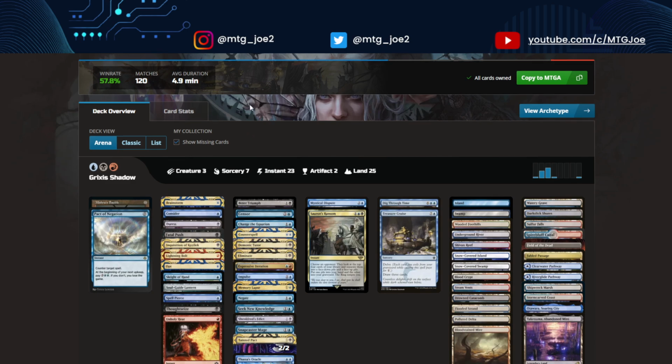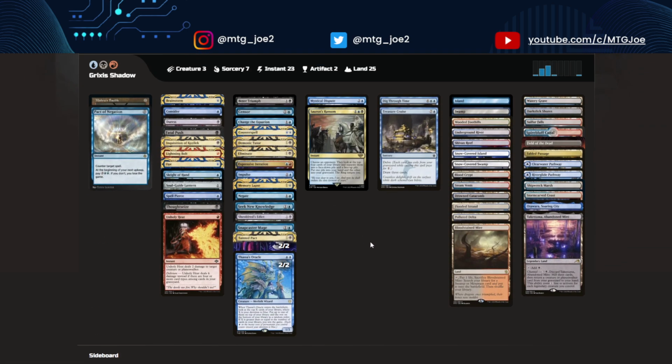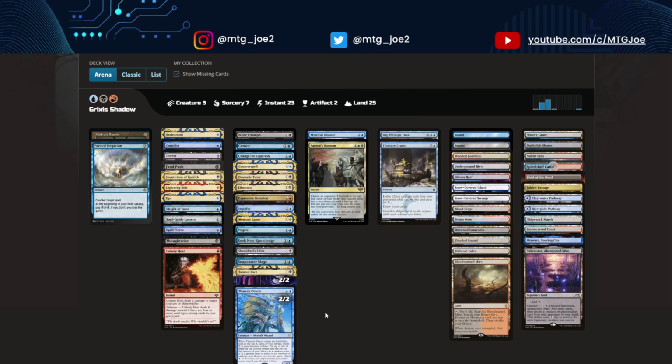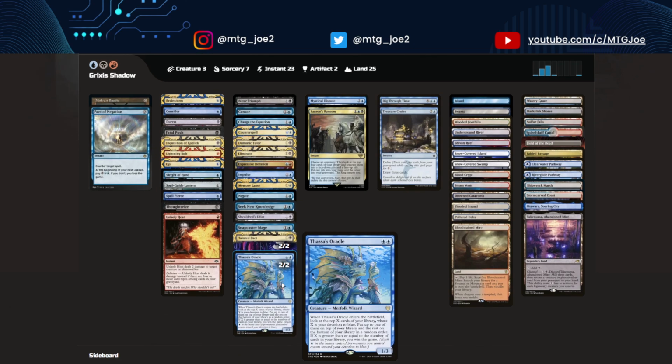Grixis Shadow gets misclassified, but this is Grixis Tainted Pact with Lurrus Companion. So this is another combo deck at 58% win rate. And this particular deck is looking to use, every card in this deck is a singleton, including the mana base, outside of Tainted Pact, as well as Thassa's Oracle.